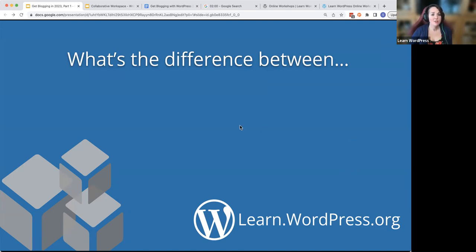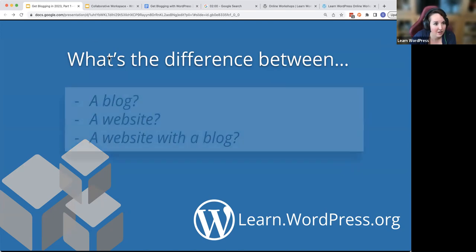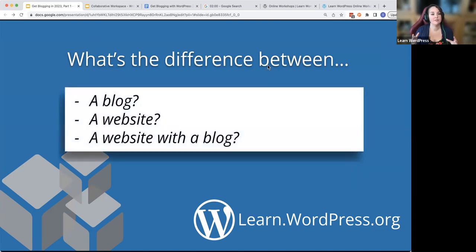All right. So you all are the source of brilliant ideas. So what is the difference between a blog and a website with a blog? What do you know? My Zoom controls got the zoomies. Yes, they did. Let's start here. What's the difference between a blog and a website? Is there a difference?